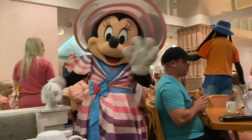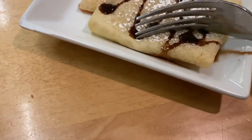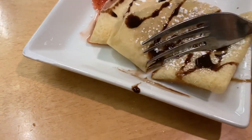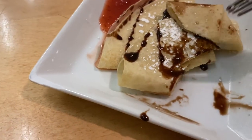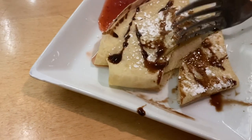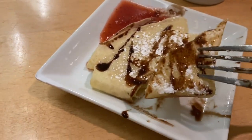Hello again, Miss Minnie. All right, now I'm gonna get into this crepe. It's got a really nice chocolate sauce on top. See if there's any filling. It looks like just a plain crepe with the chocolate drizzle on top. But then they also give you that berry topping and cream if you wanted to add toppings to your crepe. Let's try this out. That looks really good.